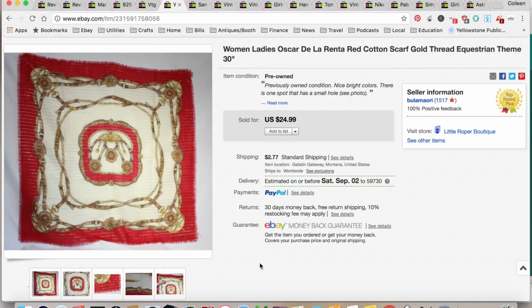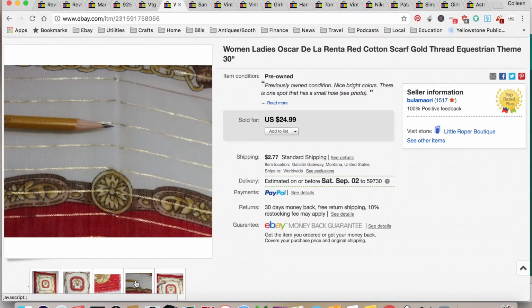This I've had forever. It is a scarf, and I believe it was silk, but I wasn't 100% sure, so I did put that in the title. It sold for $23.24. They paid shipping, so $26.01 is what I collected. I paid 75 cents for this at the little old lady store.